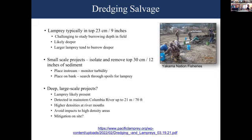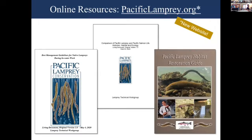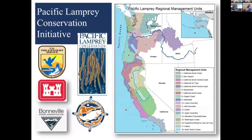Anyone who's interested in dredging, there are some good resources out there. My last piece is recommendations for resources. There's a ton of information at the Pacific Lamprey Conservation Initiative website: white papers, publications, and connections with different work groups, on everything from work windows to impingement, dewatering, and passage recommendations. The distribution is also there.